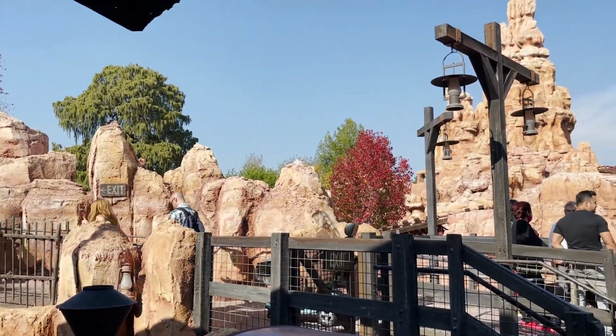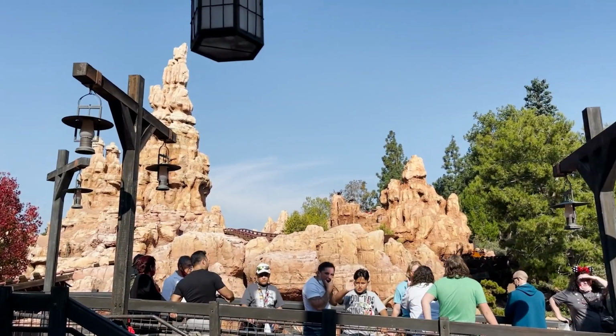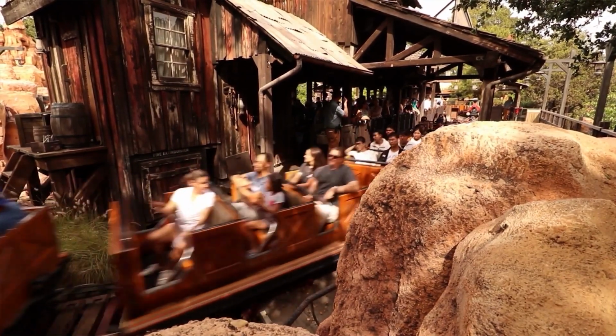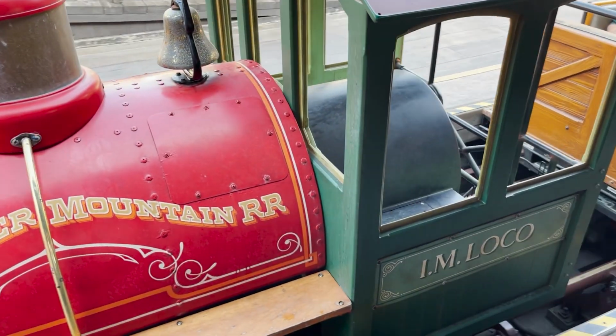Big Thunder Mountain is an incredibly efficient loader. It's the second most efficient loader in all the park. I mean, it can crank through people super fast. Very, very efficient. The ride takes about 3 minutes and it maxes out at 35 miles per hour. It's faster than Space Mountain. What? It's true. I am Loco.